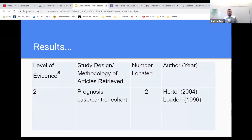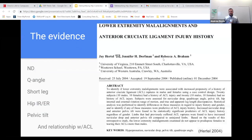All right. So I'm still on my charge to try to make use of the evidence to give me the best information as I go through this EBP question. And so what I have here is two prognosis case control and cohort studies. And this is what I found from Hurdle and Loudon.